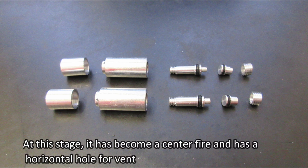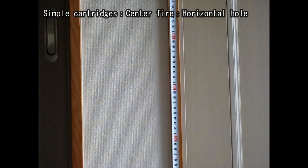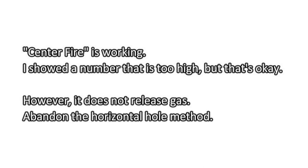At this stage, it has become a center fire and has a horizontal hole for venting gas. Let's take a look at the cartridge evaluation device test. Center fire is working. I showed a number that is too high, but that's okay. However, it does not release gas. Abandon the horizontal hole method.